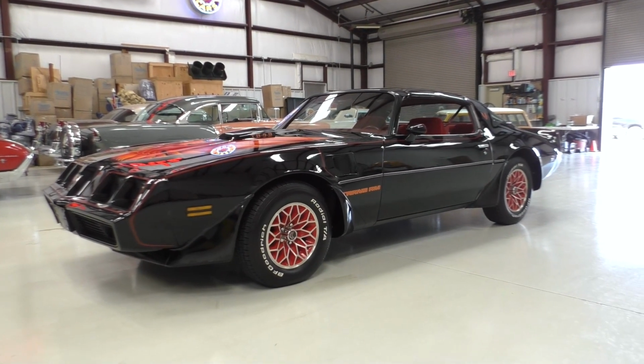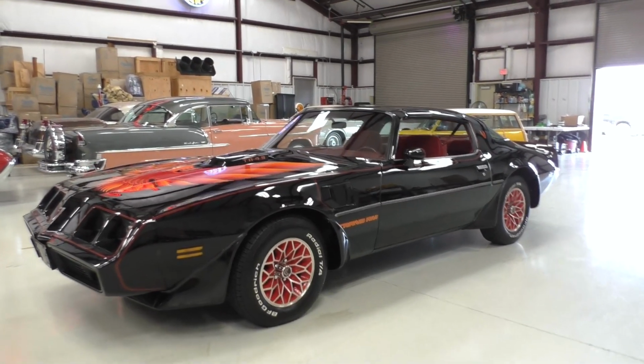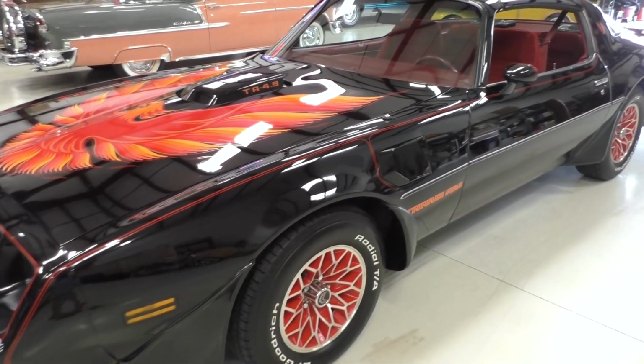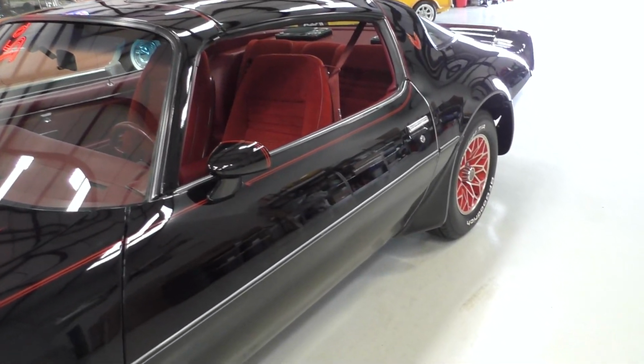1979 Pontiac Trans Am. We're going to walk around and tell you about it like we usually do, but let me repeat that, 13,000 actual miles on this one. It's a very nice car. It's quite obvious when you get inside that it's 13,000 actual miles, and in fact when I took it for the drive today, I could not believe this car just felt like a new car.